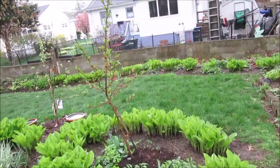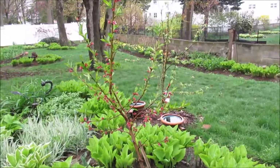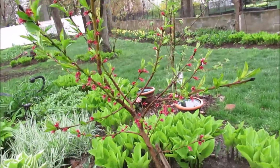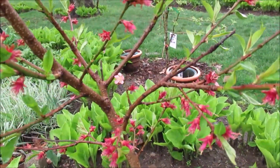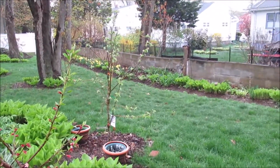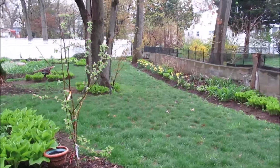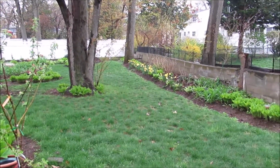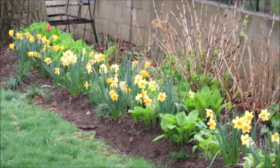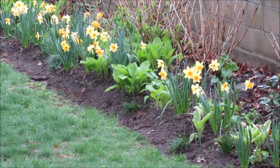And here is the peach tree, which had a lot of blossoms, and I'm looking forward to peaches. There's one last blossom there. And then also the apple tree in the background there. These particular daffodils have been holding out. And I really like how the yellow's showing up with the leaves of the hostas.